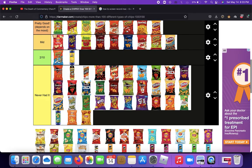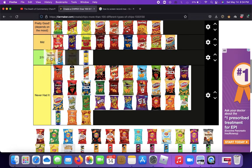I've had the baked ones before. This is another one they have popularly in schools. It's like a Lay's potato chip, if you dried it out, took out the salt and the greasiness, and it just made it bland. I'd say it's okay. I'll eat it. It's the top of the 2 out of 10 tier, maybe or maybe bottom even.